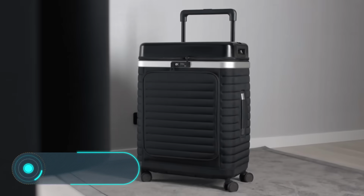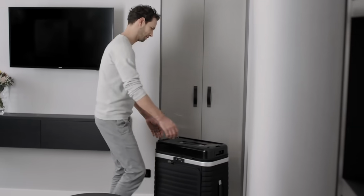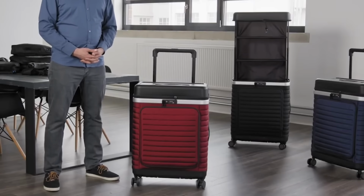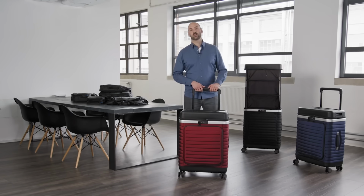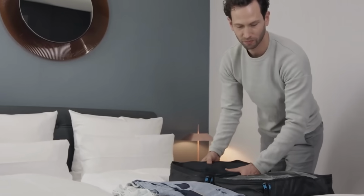Pullup suitcase. If you're a keen traveler, you probably know how hard it is to organize the space inside your suitcase. Even the tidiest of us, sooner or later, face the chaos inside the suitcase. This in turn leads to new problems. You don't know where your things are, and it takes forever to find them.